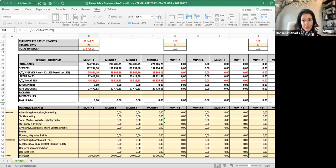So the nice thing about this sheet is that you can use it to forecast and give yourself a good target to work towards. Then the great part is that at the end of the month, once you've closed off your month, you go back in and populate the actuals next to the forecasts to see how you are comparing, and that's what helps guide you.